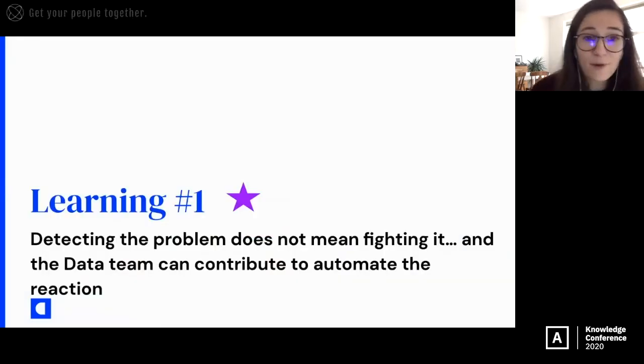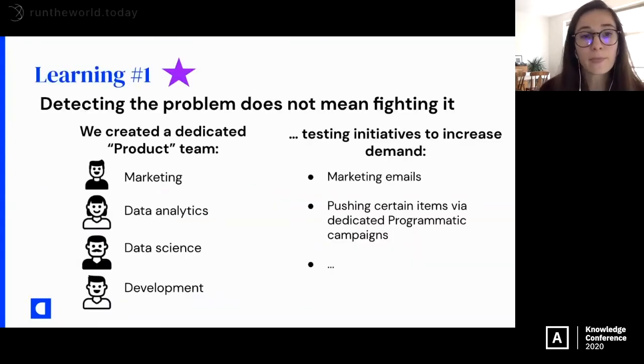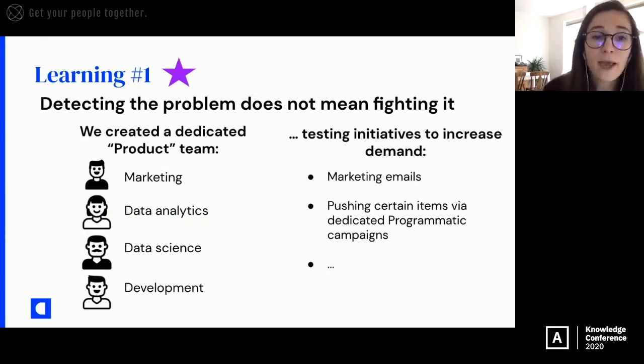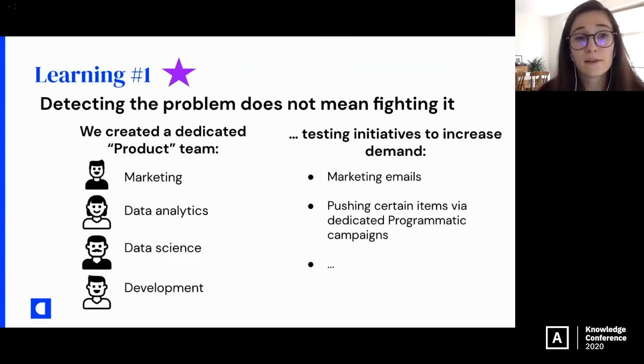That was our learning number one in the journey: detecting the problem doesn't mean fighting it. For sure, the data team can contribute to automating the reaction to avoid this kind of imbalance. This is what we did in 2016 and 17. We had a team that was working a bit like a product team, with a marketing person, a data analyst, a data scientist, and a developer.